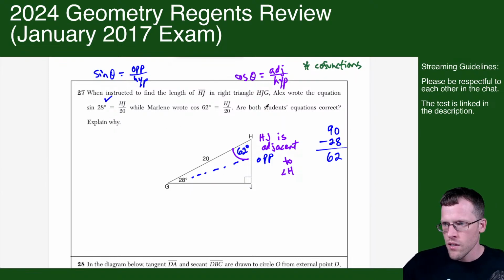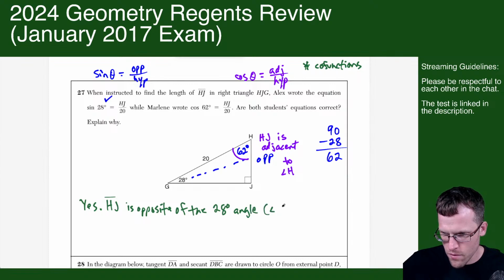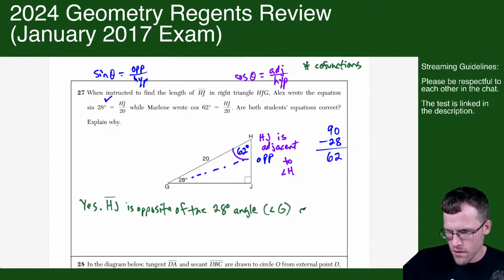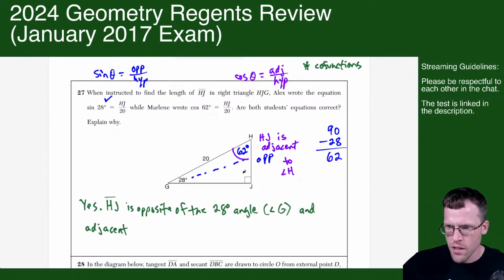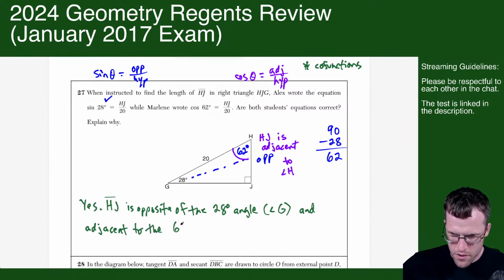But another way, I would just say, are both students' equations correct? I would say yes, they are both correct. Explain why. Well, HJ, so this one, is opposite of the 28-degree angle, at angle G. And then next, I'll say end adjacent. So this is if you want to explain it without cofunctions. And it's adjacent to the 62-degree angle, and that is angle H.